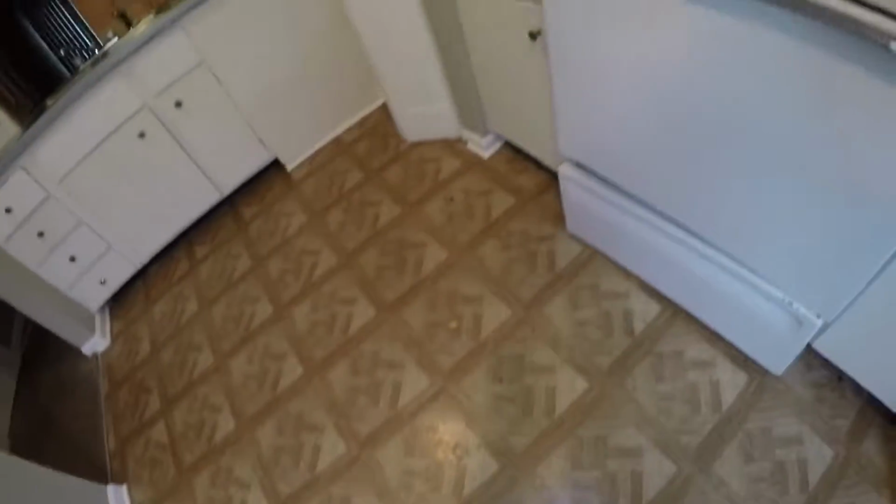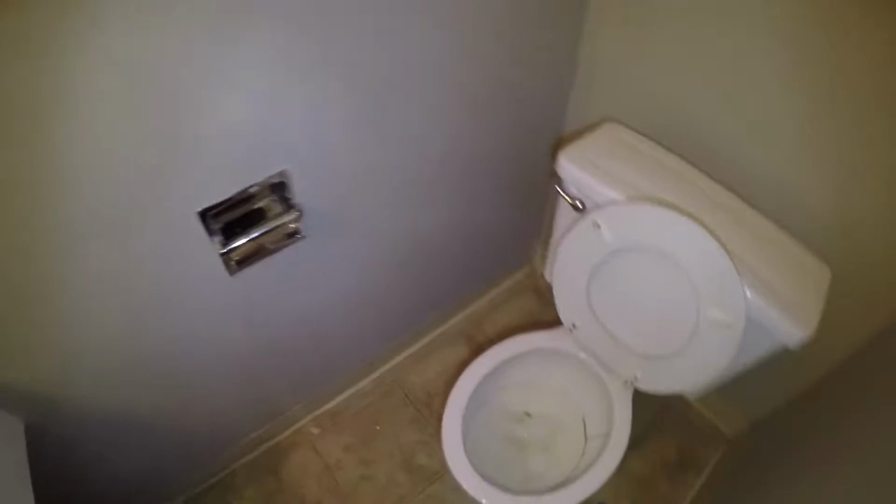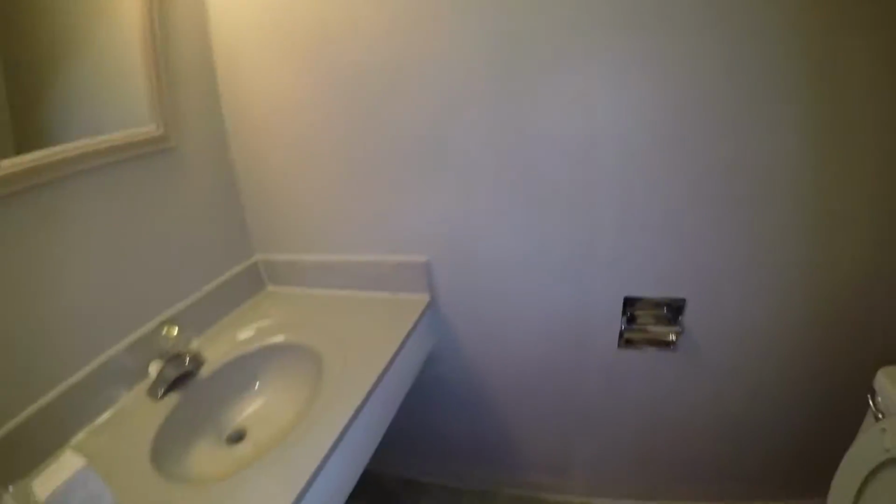I'm not sure when the last time it got sprayed for bugs was, but we've got a few dead bugs. There is a half bath here. It's kind of dirty. Other than that, I don't see anything crazy going on. There's a couple more grease stains on the wall.